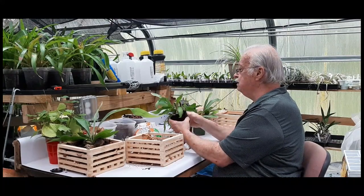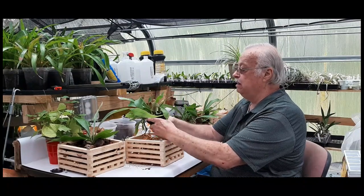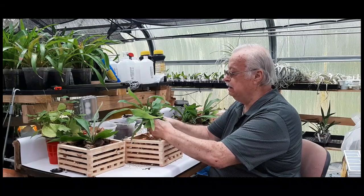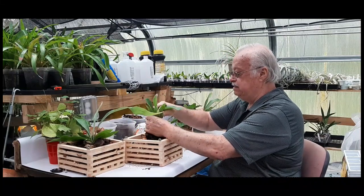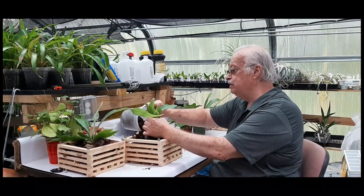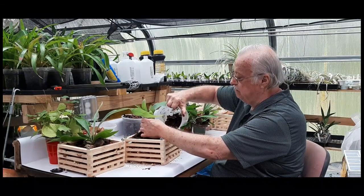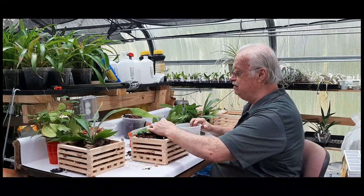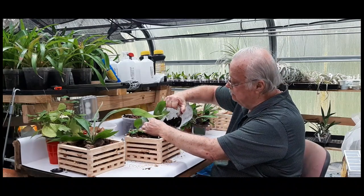So we'll take the next one. Open up the roots just a little. Sit it in its new home. Fill in with the bark. So simple, even a child could do it.